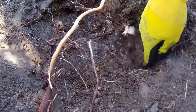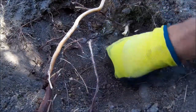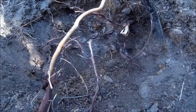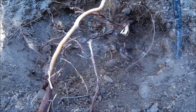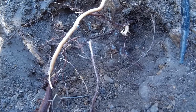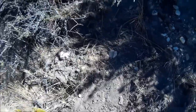And boy, this is all hard packed. Been a long time since there's been water here. So let me finish my sample and get on with it, because otherwise I'm not even going to get to metal detecting. I'm going to get to sleeping. Got my hole filled in, so it's on to the next one.